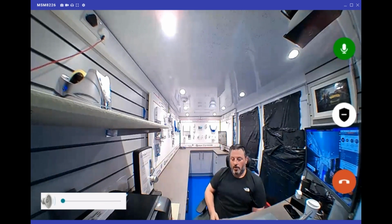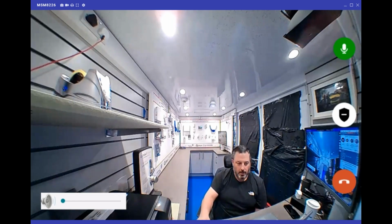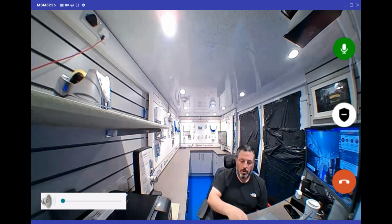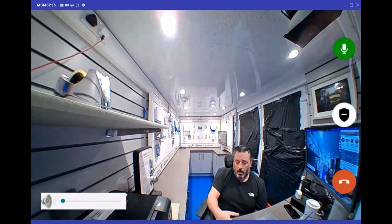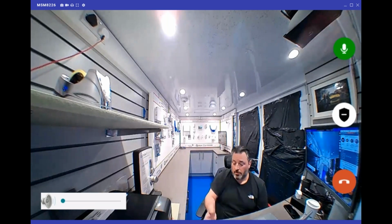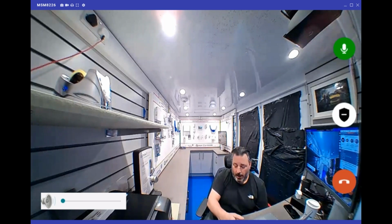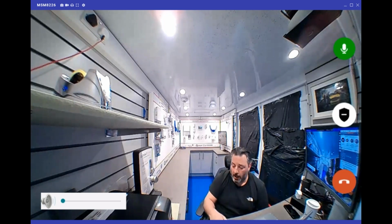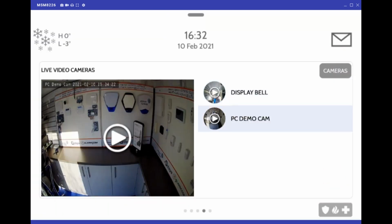Any camera you connect onto the portal, you must tell the portal to push it to the screen. Again, that's a question that crops up quite a lot. People think they've added the camera and they can't see it on the screen. It's in the alarm.com portal you do that. Again, any help with that, I can help you out with it. I'll show you the other camera I've got on here.